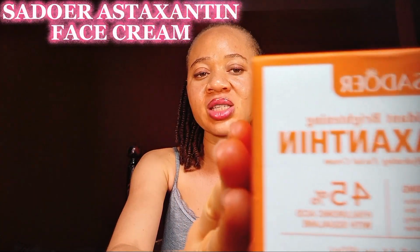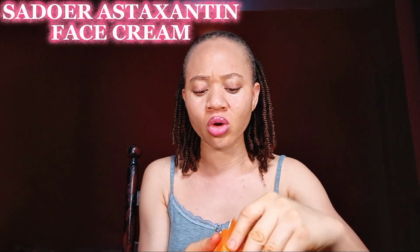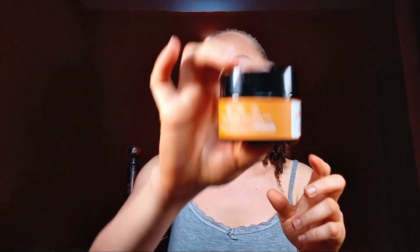And then the next one I use is this one. This is the Sadoer Astaxanthin. This one contains astaxanthin, and astaxanthin is a very, very strong antioxidant. It is so much stronger and more effective than vitamin C.